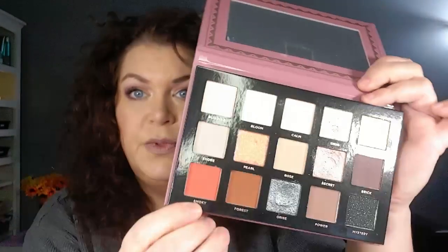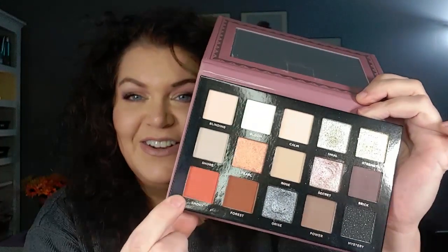So 1, 2, 3, 4, 5, 6, 7, 8, 9. Oh, wow. This orange shade right here. Of course it is. Of course it is. So let's go ahead and swatch that on the other hand. Wow, that's really orange. My goodness. That is orange.